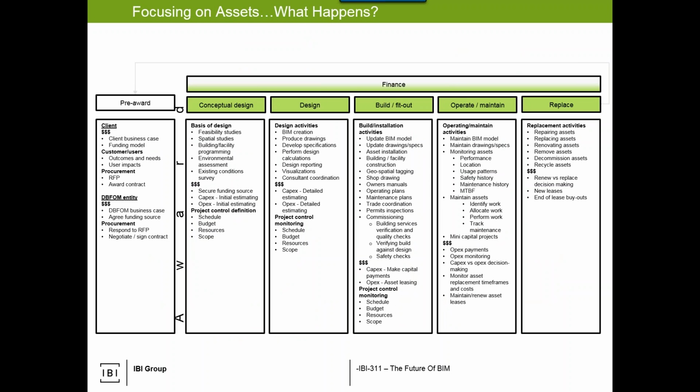So what happens to that asset? Everything I just said there, right? So we built this chart here, if you will. It's a lot of stuff here, but the idea is the asset's going to go through some financial model throughout the course of its lifespan.